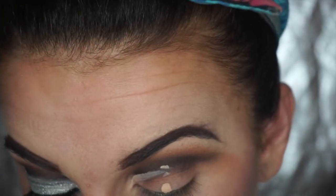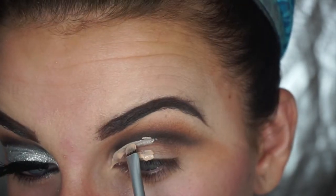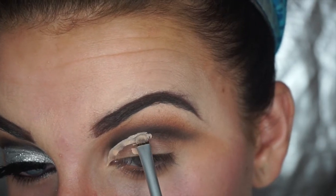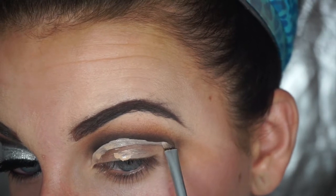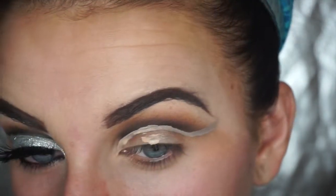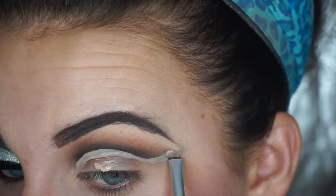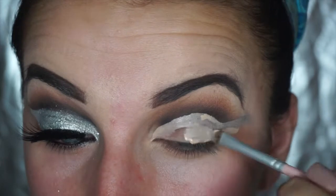Okay, so as you guys saw and heard me in the demo of just me talking, it's a very simple and easy technique, and I'm fast forwarding through this part because I'm sure you don't want to see me carving out my entire crease with concealer. But as you can see, I'm really just making that wing really sharp at the end and making sure that wing and that crease are cut very sharp.